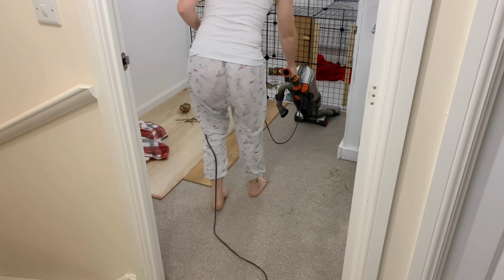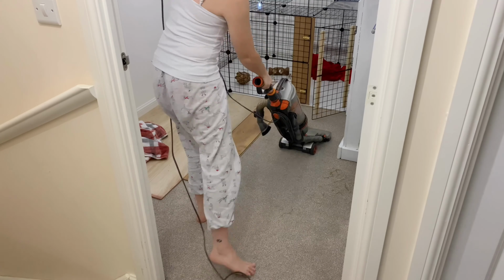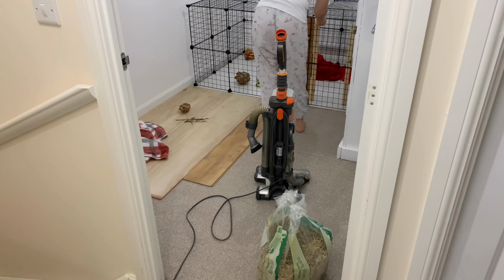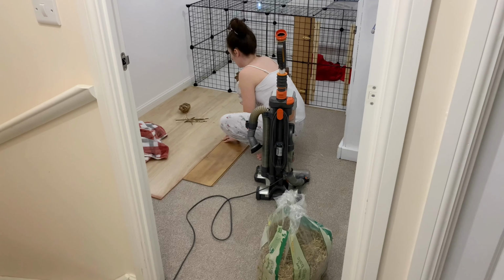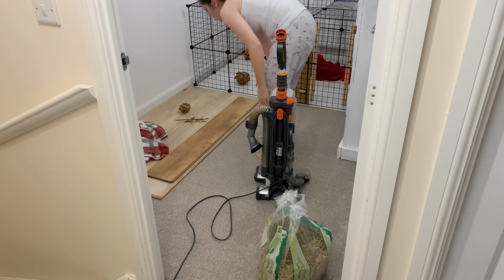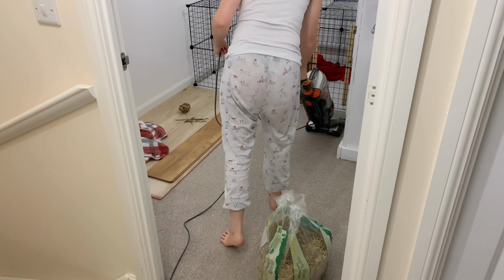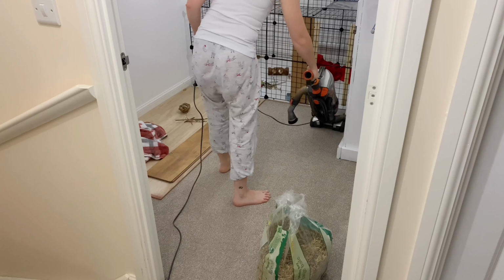So doing all of that always takes me 10 times longer than I expect that it's going to, because it really isn't that messy. So I don't know why it takes me like an hour to do it. I think it's just because it's such a small space, I'm constantly crawling in and out. It just takes me forever. So I'm always grateful when it's done and I can just whiz around now and give it a good hoover.